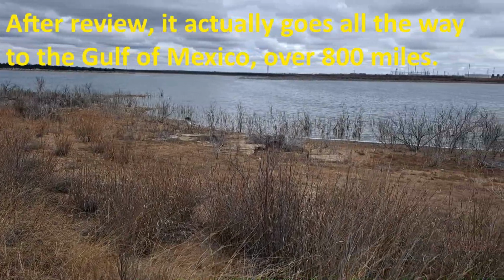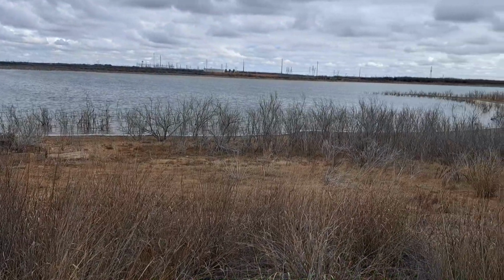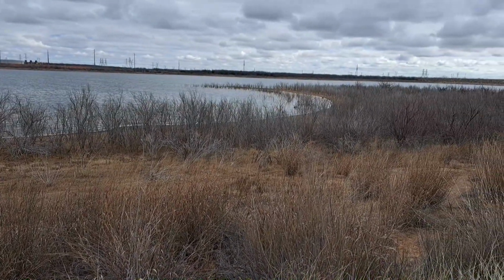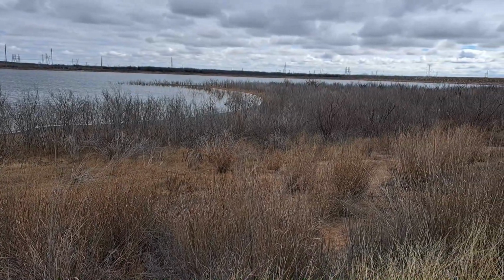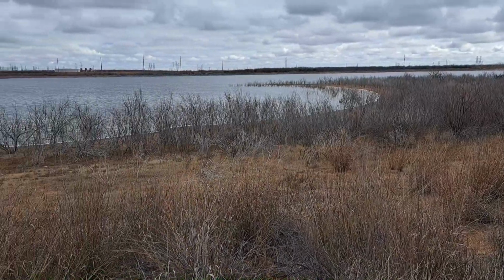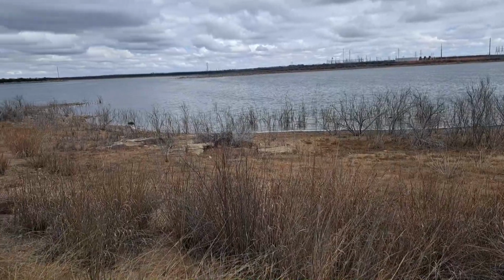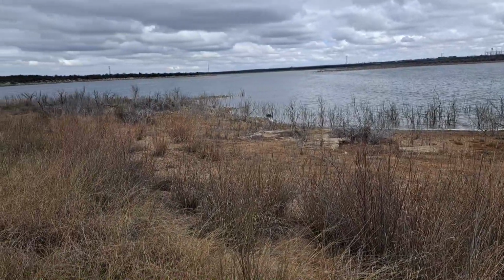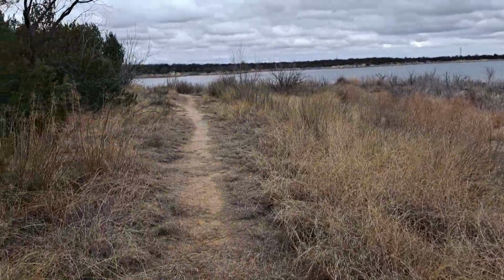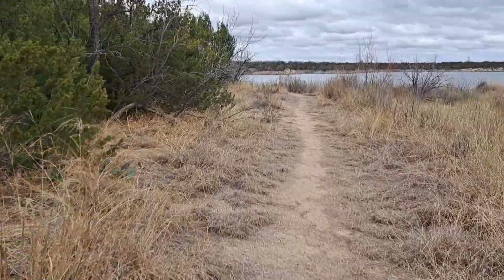It flows through here. I was hoping to do some birding here. I saw one large bird, and it was far enough away I wasn't able to identify it. I'm thinking crane or heron, but I'm not sure. It was too far away for me to get a good look at it. But it is a very scenic spot here on the Roadrunner Trail. So we're about halfway around the loop. We'll keep going the rest of the way around the loop.